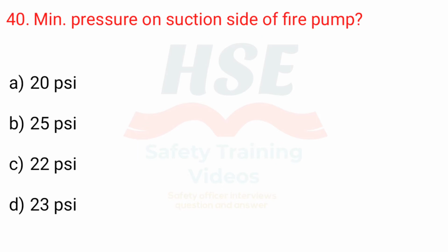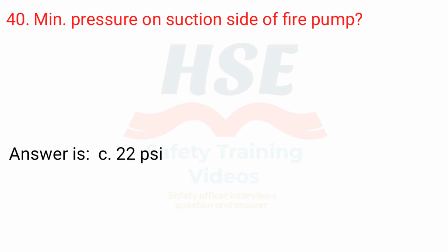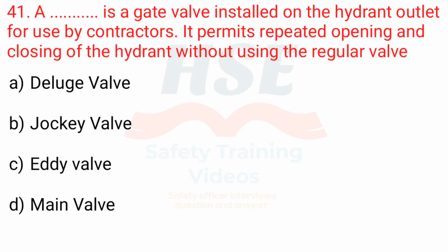40. Minimum pressure on suction side of fire pump. A. 20 pounds per square inch. B. 25 pounds per square inch. C. 22 pounds per square inch. D. 23 pounds per square inch. Answer is C. 22 pounds per square inch.